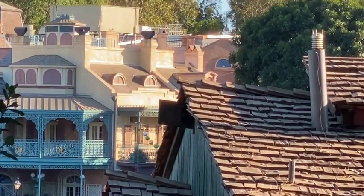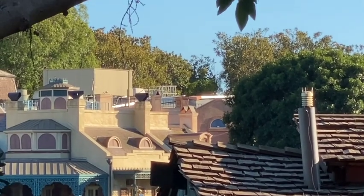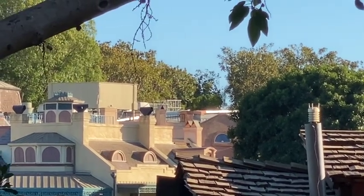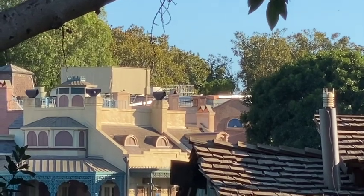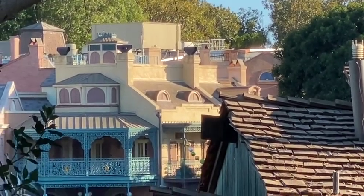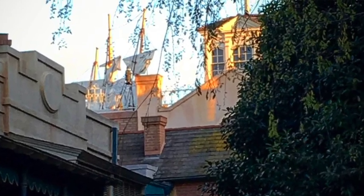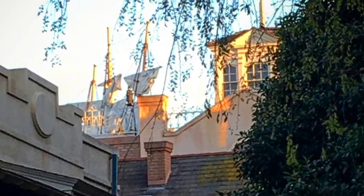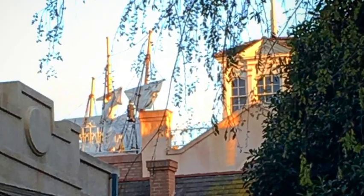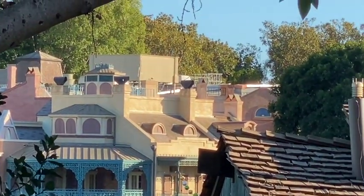It looks like they might have taken out the ship's masts they used to have back there to make it look like the port was on the other side, but it looks like they're gone. It was right, let's see if I can get my finger to go there. It was right there. And if you stood down below and looked way back, you could see the ship's masts. I'll see if I can find a picture of that too to put in.